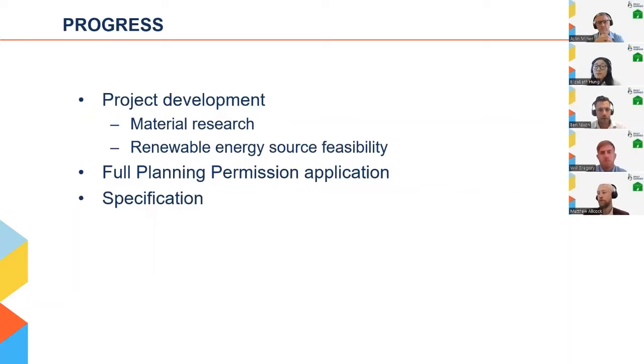Issue logs and a risk register are used as project management tools. We have regular internal meetings and client calls. We also liaise with the supply chain to keep up to date with cost and supply issues.